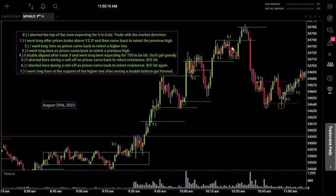And other than that, I would say everything else I just need to continue doing. If I'm going to go short, I need to do what I did on trade 5 and trade 6. I need to short from resistance as prices come back to retest it and then get rejected.